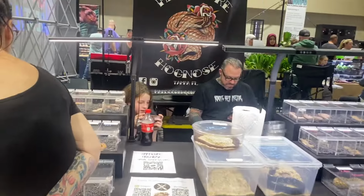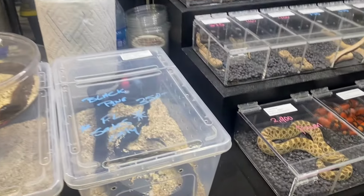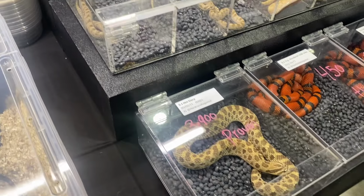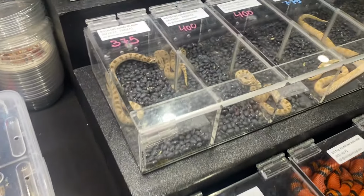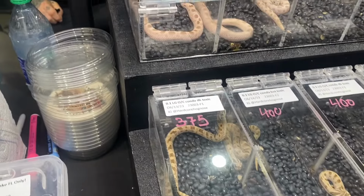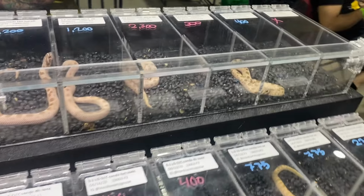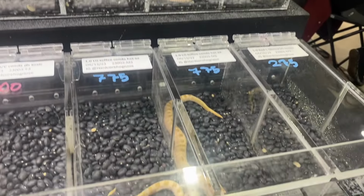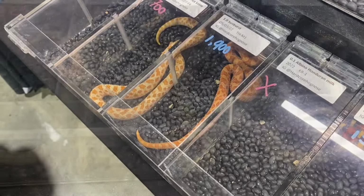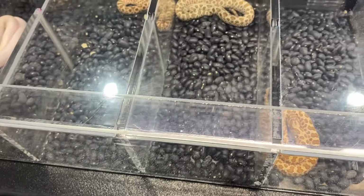So we have Hardcore Hognose from Tampa. Let's take a look here. We've got some beautiful hoggies. And of course, a couple of milk snakes down here too. The lavenders. How's it going, guys? I miss when my hoggy was small.